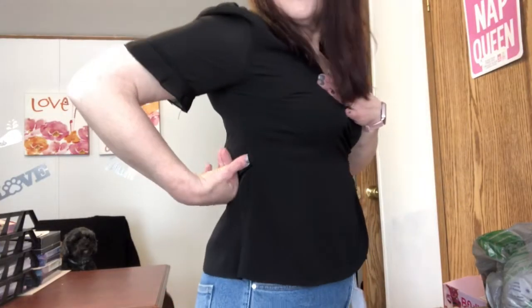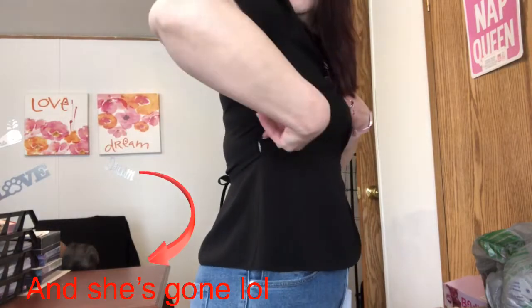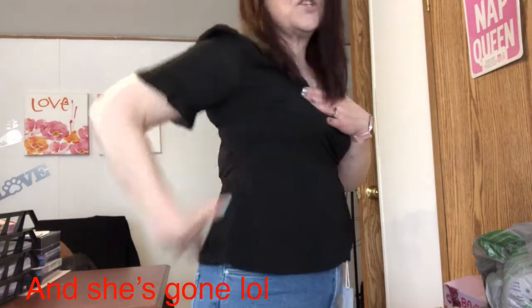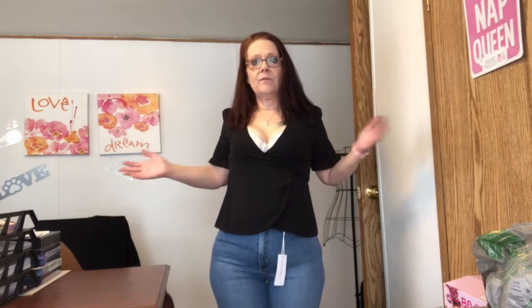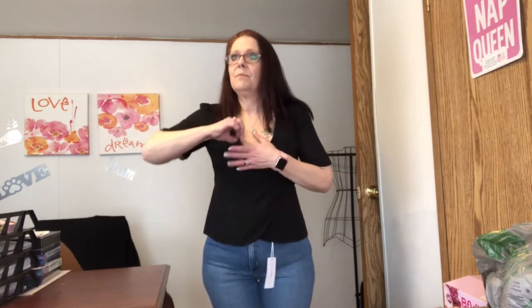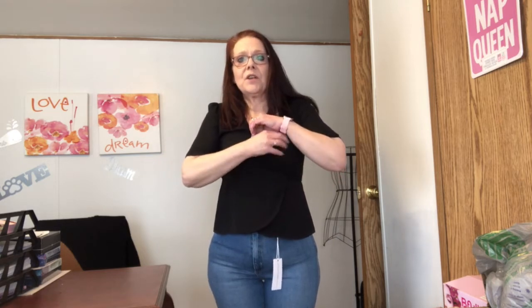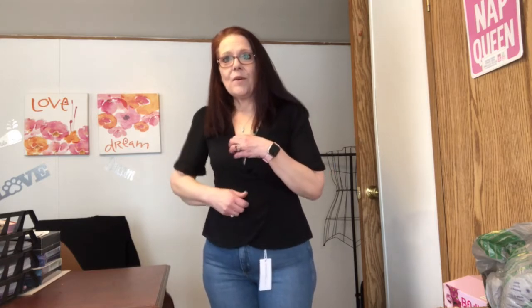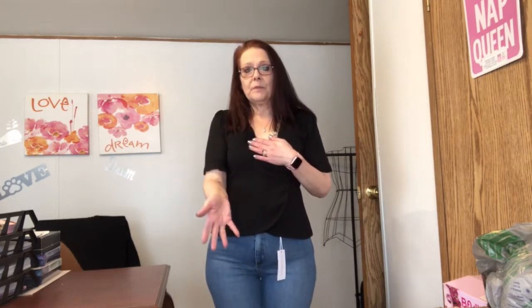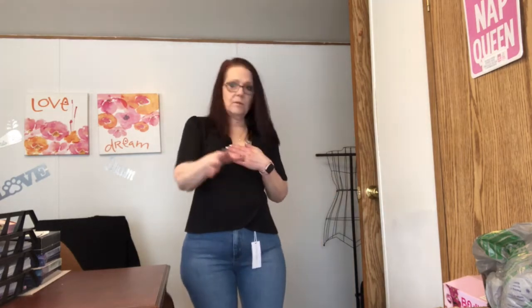Over here you can see where it pulls, where the loop goes through. It's just so tight. I can't even lift my arms for fear that it's going to rip the shirt. So it's going back. I'm not keeping this shirt. No matter how much I adjust it, it's so tight, I can't even breathe. So it is going back. I can't put my hands down. Sorry. If I do, the girls are going to fall to wherever.